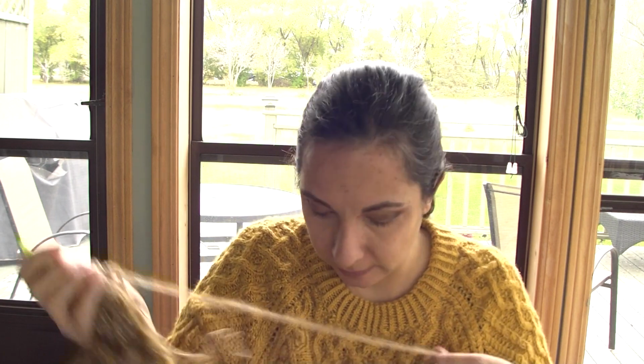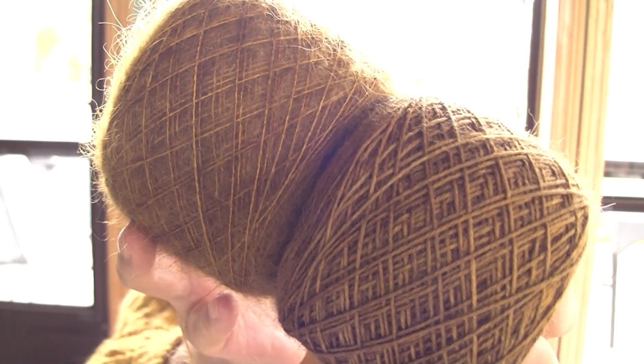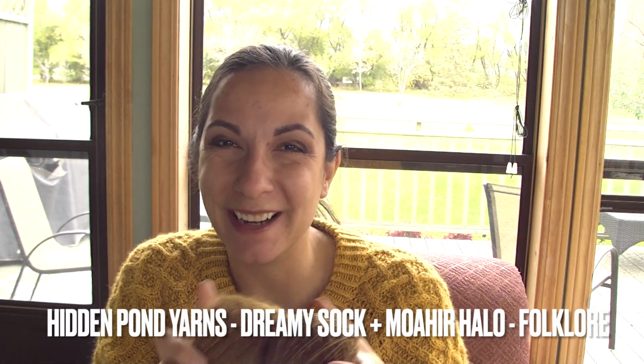Ooh, it's not focusing. Okay, let's get that back on here. There we go. All right, let's show you the yarn. So this is the main color. It is called Folklore. It is from Hidden Fun Yarns.